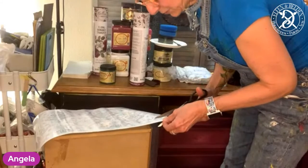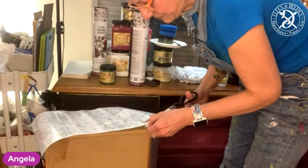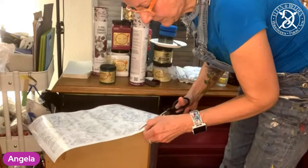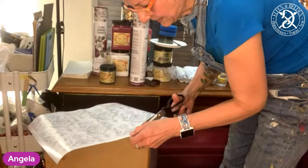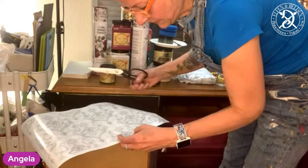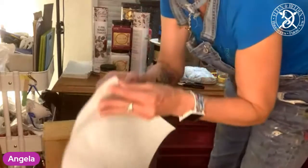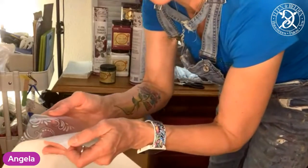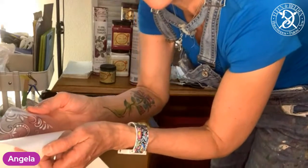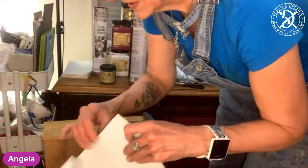When you cut your transfer, I would recommend to leave the backing on. Firstly, you can cut it easier. And secondly, you're not in danger of touching the back, because you should leave the transfer on the protective sheet till you really put it onto your project, otherwise it'll stick to your fingers and stuff like that, and then it'll be ruined.